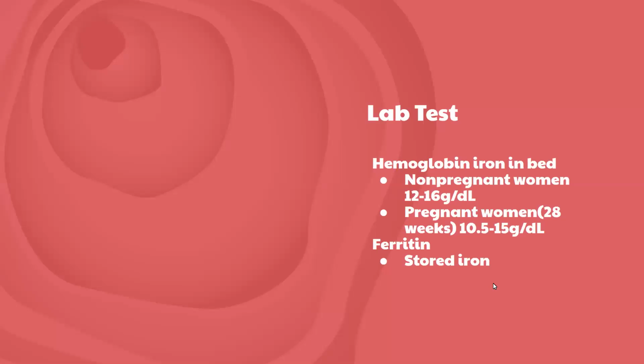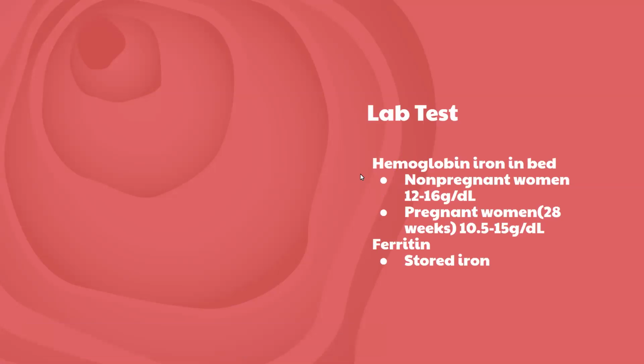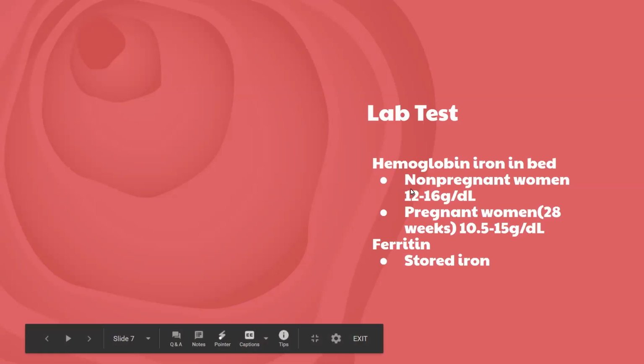So these are the two types of iron. Sometimes you are having symptoms of anemia and then the doctor does your lab and says, oh, your hemoglobin is actually 12, you're doing fine. You can always ask them, can you check my ferritin as well? Just to make sure, because sometimes the iron in the blood could be fine, but your stored iron is depleted.